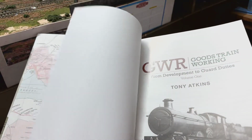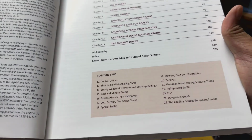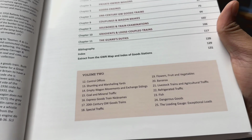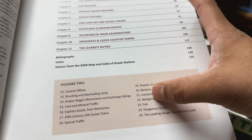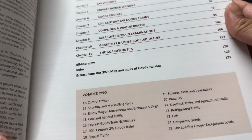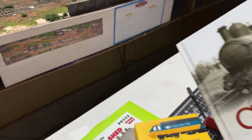So if you're interested in volume 2, volume 2 has the special goods. For example, if you want to know about the banana vans, how they carried bananas, you'll find it in volume 2. So let us put this away now.